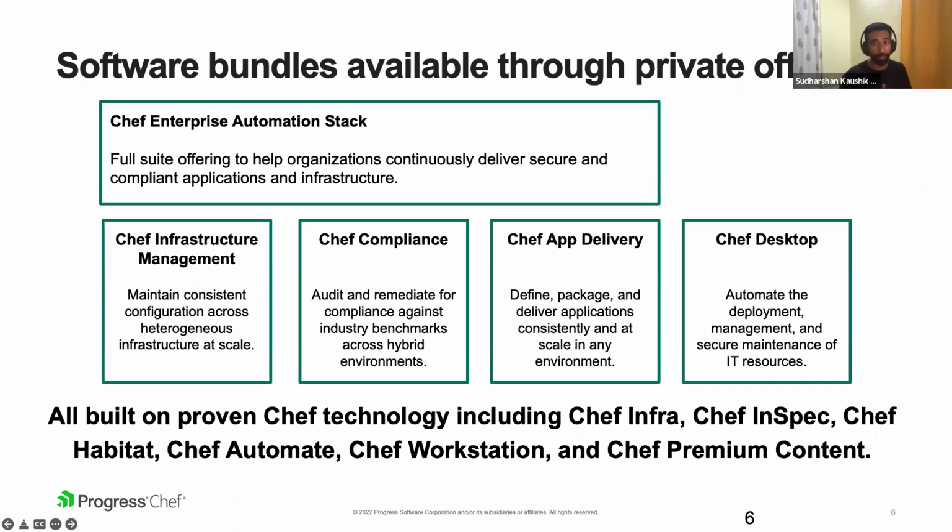You can start with Chef products by downloading our developer workspace, Chef Workstation, which contains all the tools that you need to get started. I will also be covering this as a part of the demo later during the presentation.